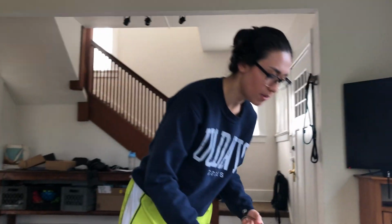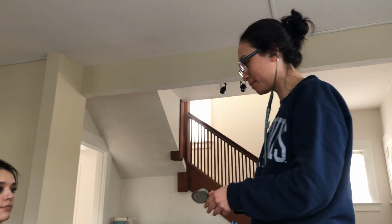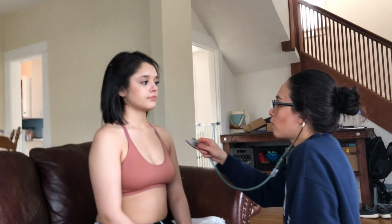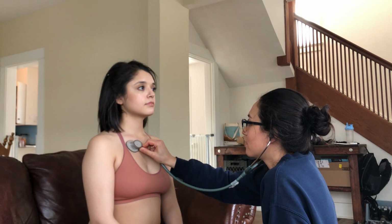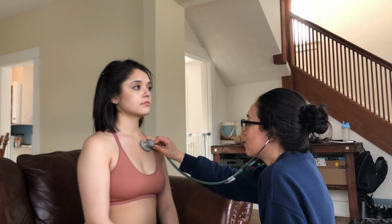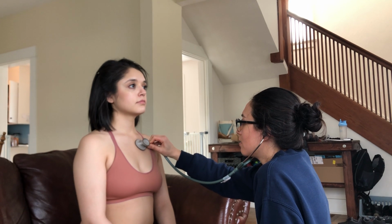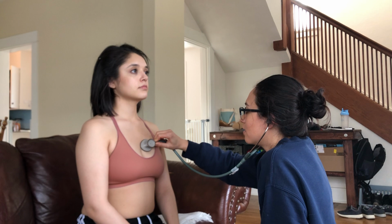And let's move on to your heart. So my stethoscope doesn't have a bell. It has to do with different pressure that I apply on your skin. So let's go ahead and start that. You can breathe normally. I'm just going to take a listen. This is the aortic, pulmonic, Erb's point.